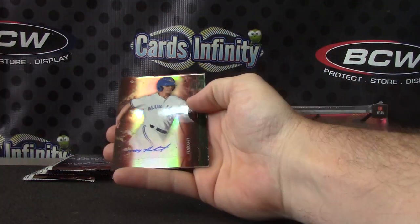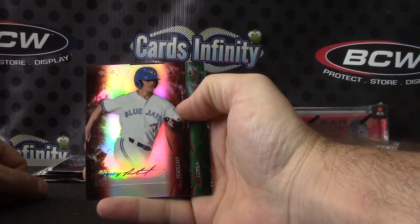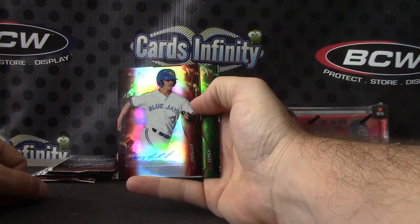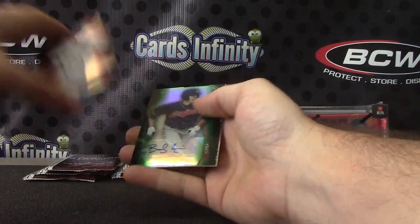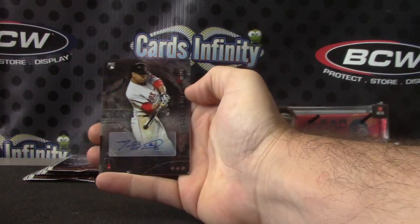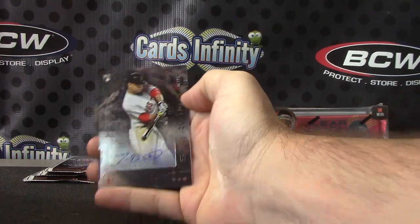Michael again, Conforto, Max Pentecost, okay, Cards Freak, trying to get the glare off of that one. That one is numbered to 75, Bradley Zimmer green, numbered to 125, and Mookie Betts rookie.